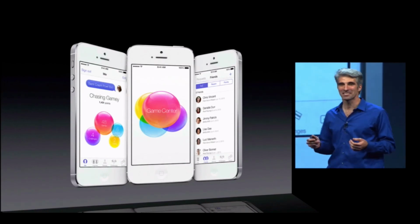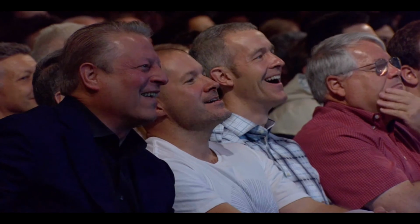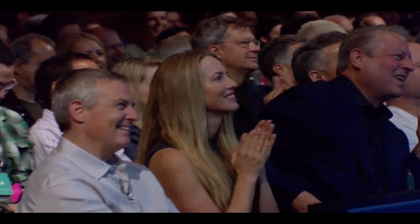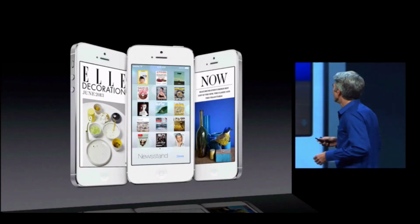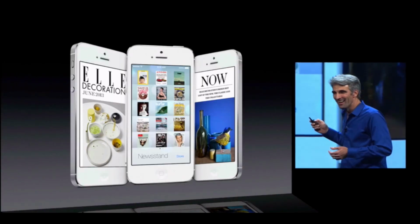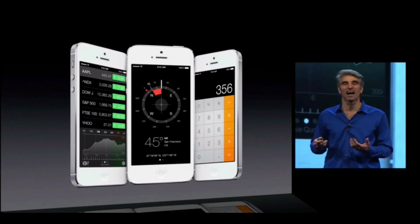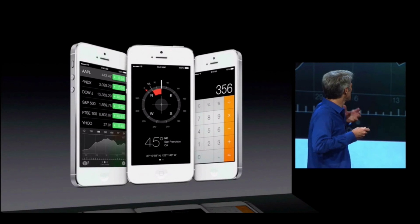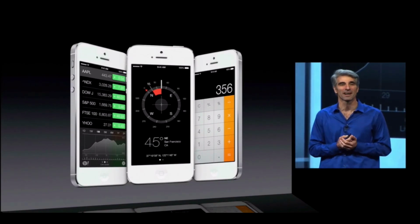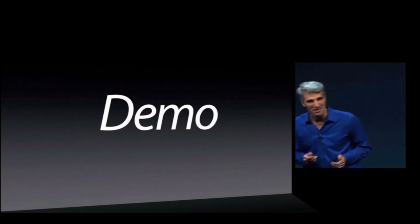And Game Center, we just completely ran out of green felt. And wood as well. This has got to be good for the environment. The clocks look great. And even apps like Stocks and Compass, I mean, they just have this look of precision, this sense of purpose. The best way to appreciate iOS 7 is to see it live. I'd like to give you a demo right now.